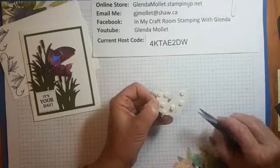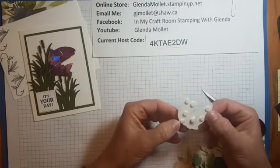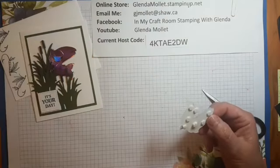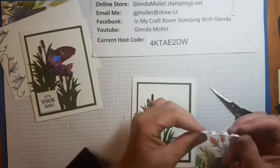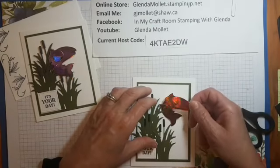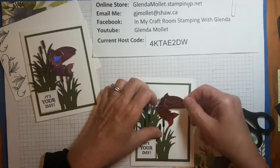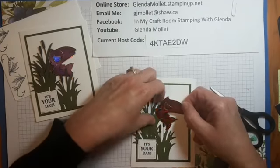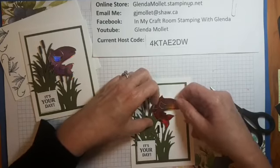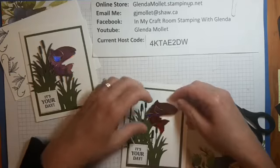Okay, so by doubling, now these are going to stick up a bit. So I'm just going to make sure they're free floating. And we're going to tuck the fish in amongst the bulrushes. I'm just going to pull these. I don't want it over top of that fin, because the fin has to stick up.